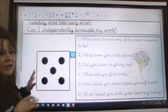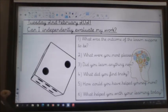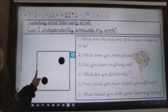So let's have a little go. Let's roll the dice. Let's see if this works. Woohoo! This is heavy. Fantastic. And we've landed on a 2.